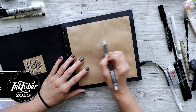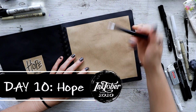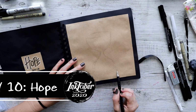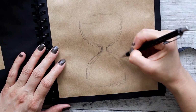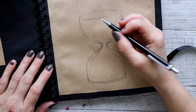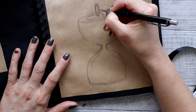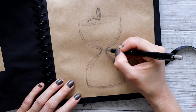Next prompt up is day 10, and it's hope. Now, this one I went in a bit more of a darker direction, because this is the first thing that popped into my head when it came to hope. And this one is of life, basically. It is an hourglass that's filled with sand and it's slowly running out.